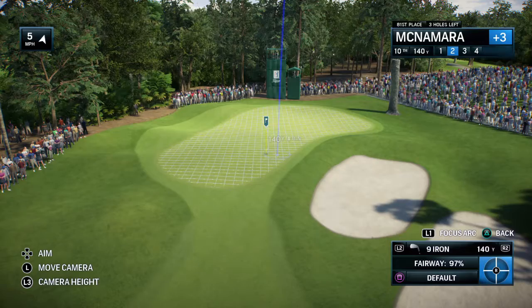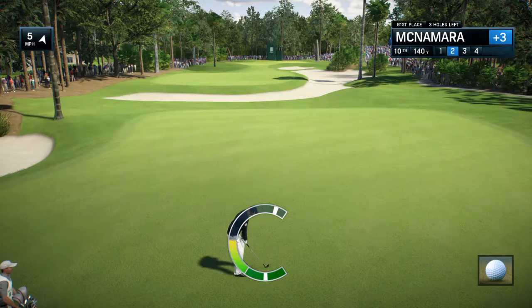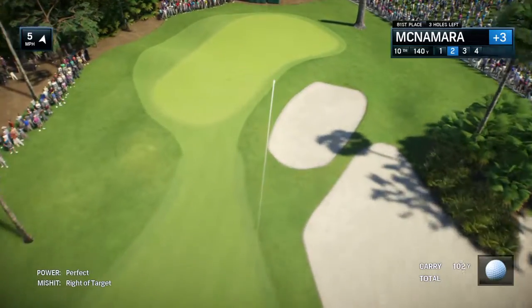Who can forget Mickelson when he won his Players Championship, hitting that phenomenal 7-iron out of the fairway bunker through the trees and still finding the putting surface. But speaking of the putting surface, this green has more undulations than just about any green on the golf course.